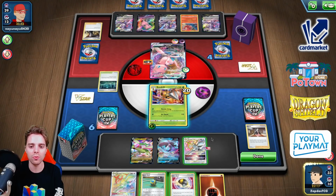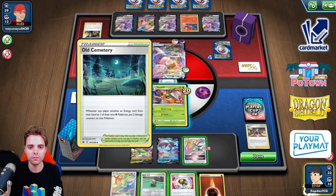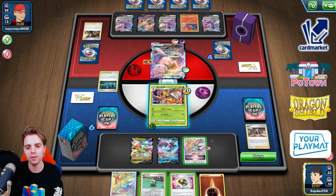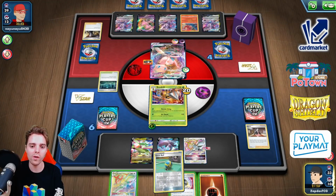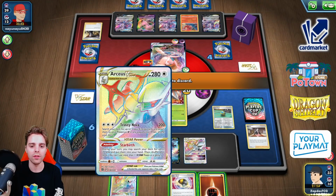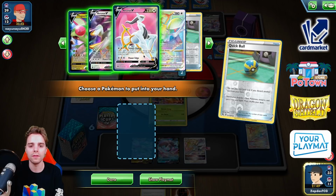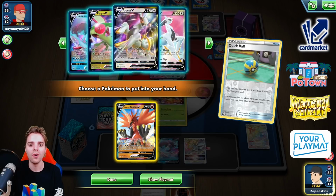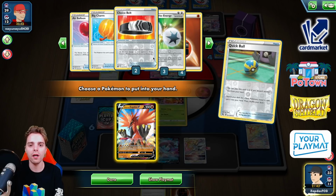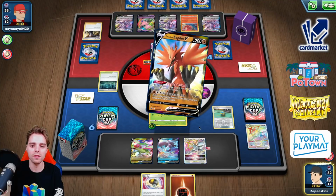We also have a Zapdos which can take KOs here. We can Quick Ball, get another Arceus out as well. Old Cemetery. Is there any tech card that we can get out with the Starbirth? I'm actually just gonna scout real quick with Quick Ball, getting rid of Arceus V-Star. We have Zigzagoon. I think the only card that could be helpful right now is Zapdos, and I would prefer if we get knocked out that we fetch Raihan and do some damage, do some havoc. Let's go.